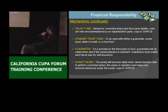A guarantee, we sometimes see that as well. Again, usually it's going to be those bigger corporations that have these self-insured or guarantees on site, as opposed to the state fund and CFO letter. Okay, but again, CFO letter, state fund, that's the most common thing that we see out there in terms of financial responsibility.